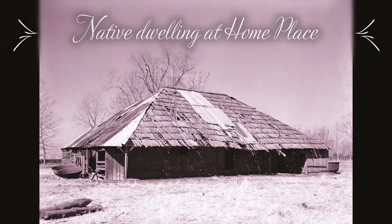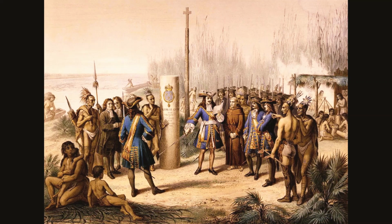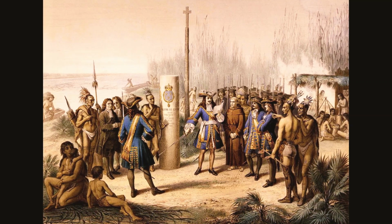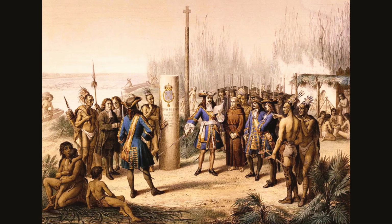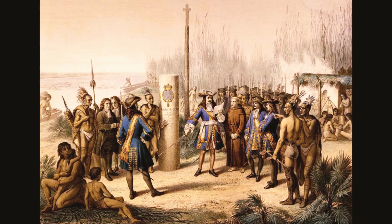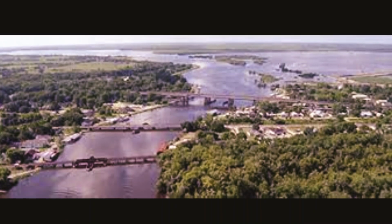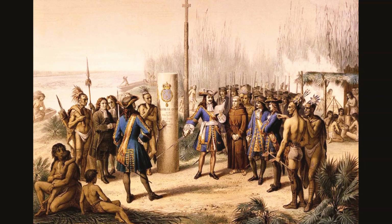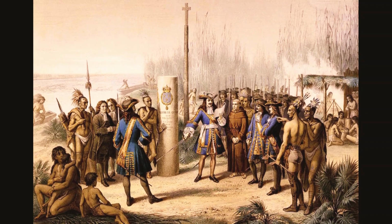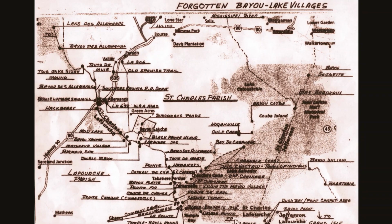The location has been a topic of debate for many years, however, as residents claim to descend from a Native American tribe known as the Quinnipiac. Here is an image that depicts an event from 1682 when Rene-Robert Cavelier, Sieur de La Salle, claimed the lands drained by the Mississippi River for France. As he passes through St. Charles Parish on his return trip upriver, La Salle is shown presenting his blue serge coat to the Quinnipiac Indian chief in present-day Hahnville in honor of their support.